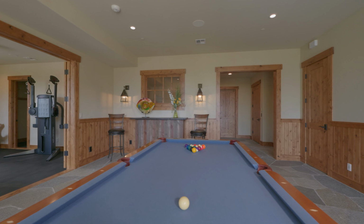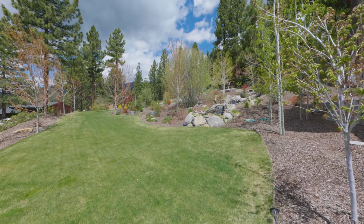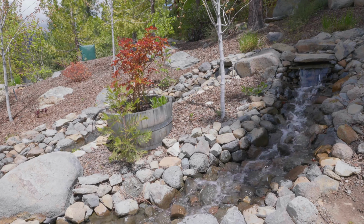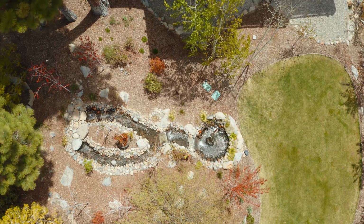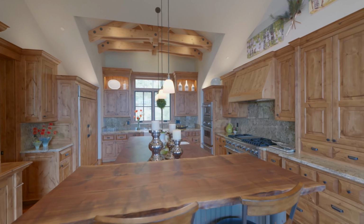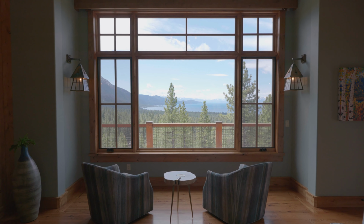You'll be able to access the beautiful manicured grounds from the lower level and notice the beautiful landscaping, the expansive grass, and more than anything, the serene sounds of the cascading waterfall, really setting the tone for relaxation. This fine property has all the luxurious amenities that one would want and need. A pure retreat for Tahoe luxury living.